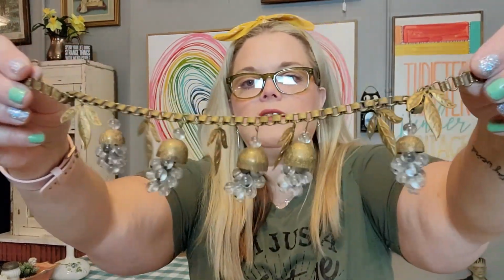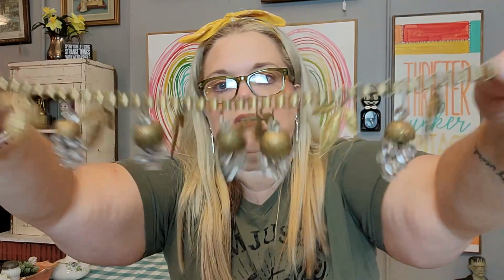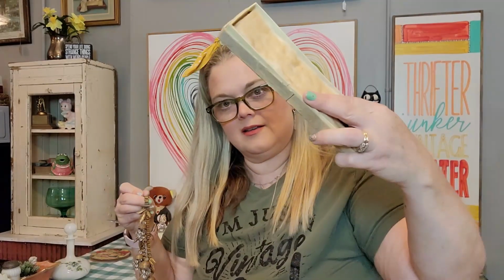And this necklace, oh my gosh. This necklace is gorgeous. It's a choker. And it has the antique clasp on it. It's so small it won't fit my big neck, but isn't that beautiful? These are all glass beads. And it's in its box.